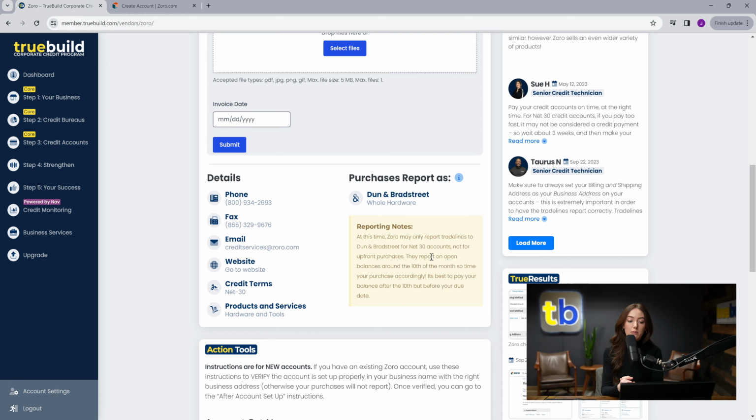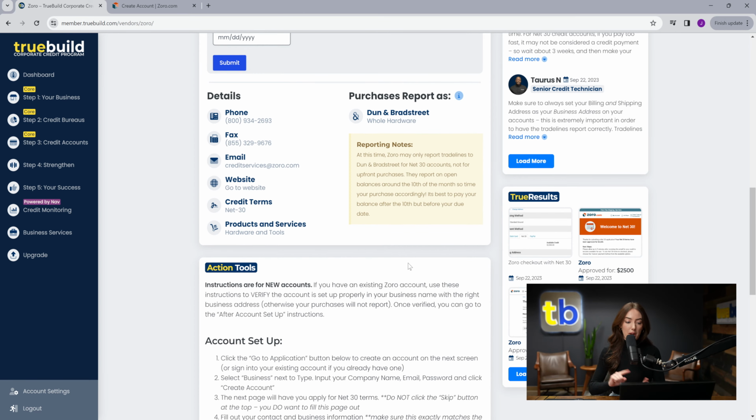And just some other information. They report open balances around the 10th of the month. So that's important information for you to know so that you can time your purchase accordingly. It's best to have an open balance around the 10th of the month and then to pay it a few days after that, while also paying it 7 to 10 days prior to the due date. So keep that all in mind. You might have to time this purchase pretty specifically in order to meet all those criteria. But the main point is just to try to have an open balance around the 10th of the month and to pay it before the due date. And you should be good to go, and you should get a trade line on Dun & Bradstreet. So that's just one small difference. We touched on that already, but it might come back up a little later.